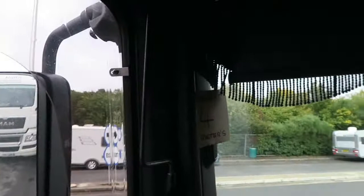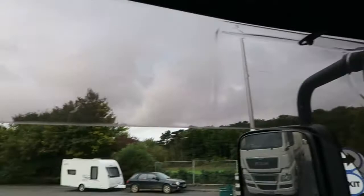Yeah, those brackets I'm on about. Alright, let me just open the window. You see these here, the top ones, these ones. I think the ones down below are fine. It's just the ones at the top. You've got one here as well. I think they just rattle on the glass.